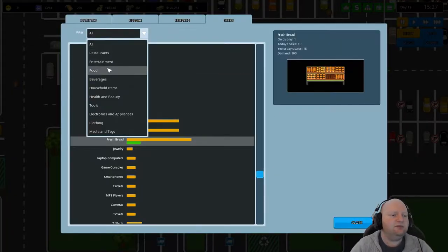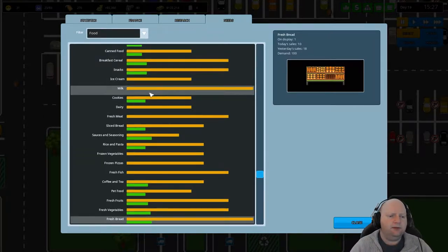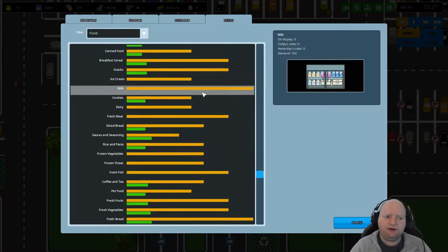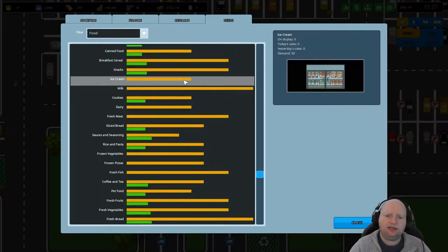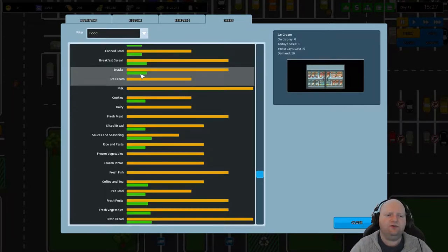Now if you say here, can you show me the foods? Because this is mostly food, right? Milk. Okay, there's a big demand for milk, but we can't show milk yet. And ice cream, there's a demand for ice cream. Those are the frozen foods and stuff with fridges. We haven't got them yet, so we don't care about them right now. So what we care about is the things with green lines. That's our current supply.